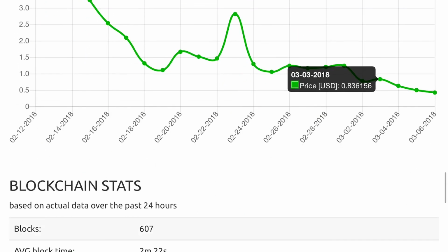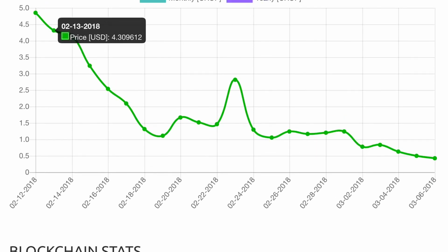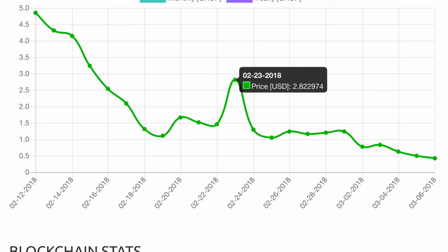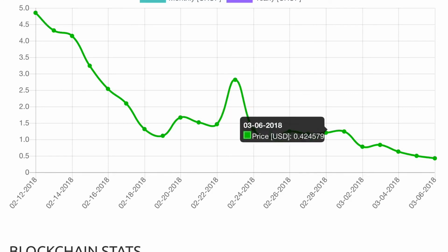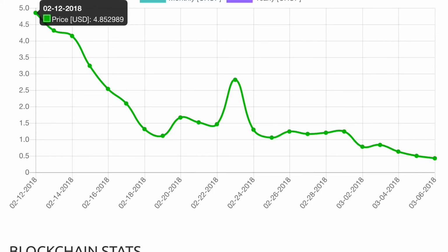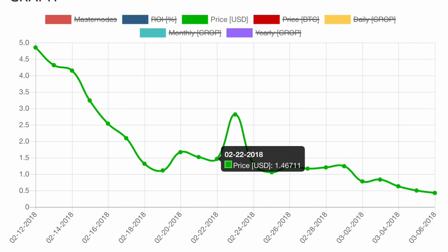So as you guys can see here, the value has been plummeting. When it first came out, it was almost $5. Then at one point it bounced down and back up, and as you can see here, it's been steadily going down. But it's only been about almost a month, so you're not looking at a long chart. And remember, here's where it all makes sense.